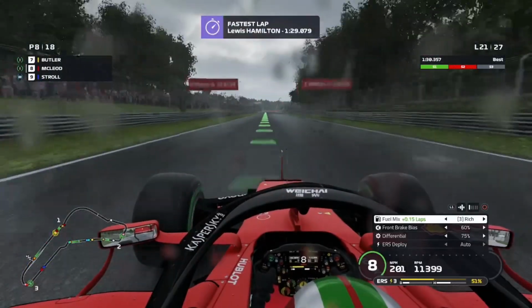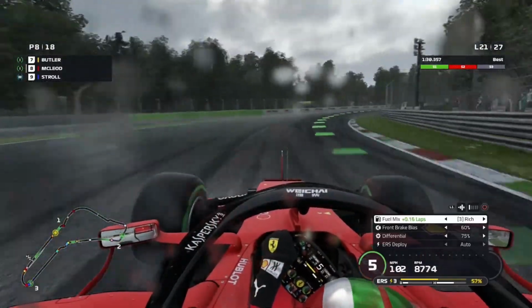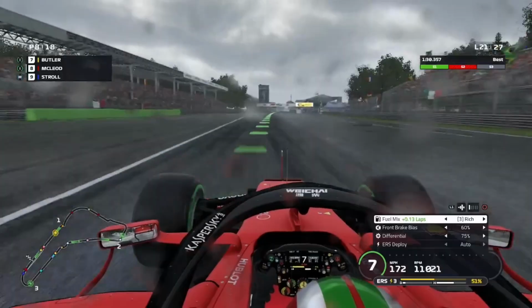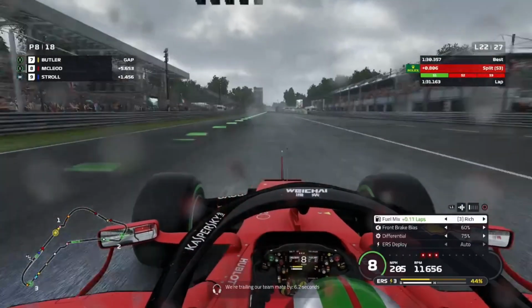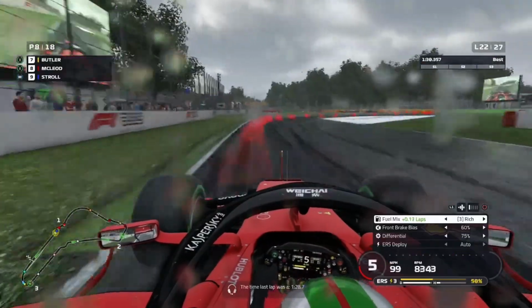As Vettel makes a move on Butler. Vettel fastest lap as well. We're trailing our teammate by 6.2 seconds. They're on old inters. They're in sixth. The time last lap was a 1 minute 28.7.